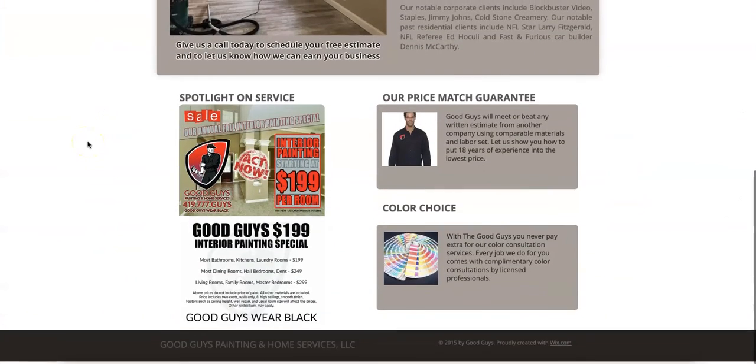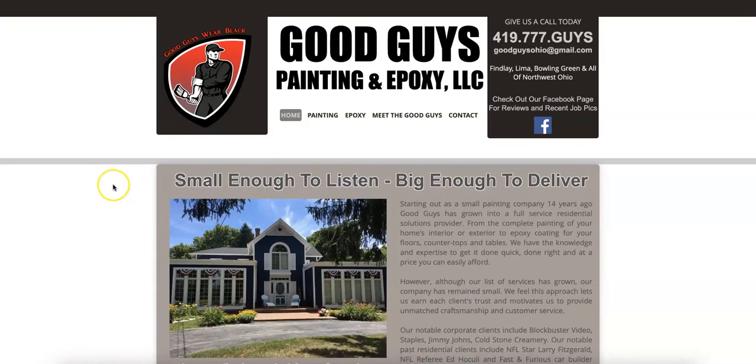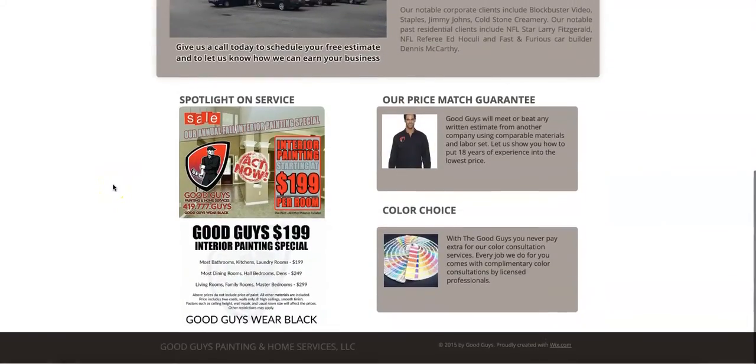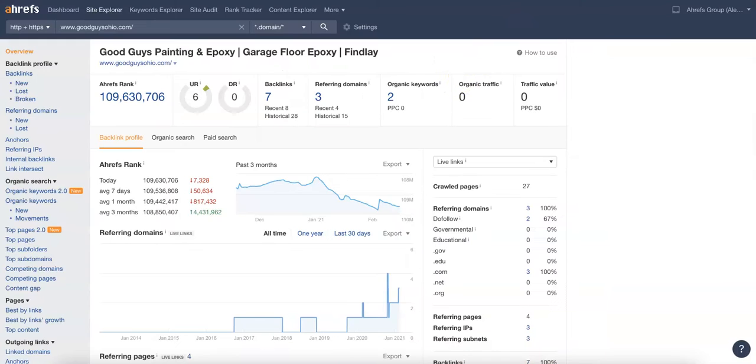And another competitor here, Good Guys. It's an okay looking site. Yours looks way better. Couple hundred words of content. They're beating you out a little bit on that. But again, over here in Ahrefs, they don't have too much going on. I think your industry is just definitely still growing in that area.